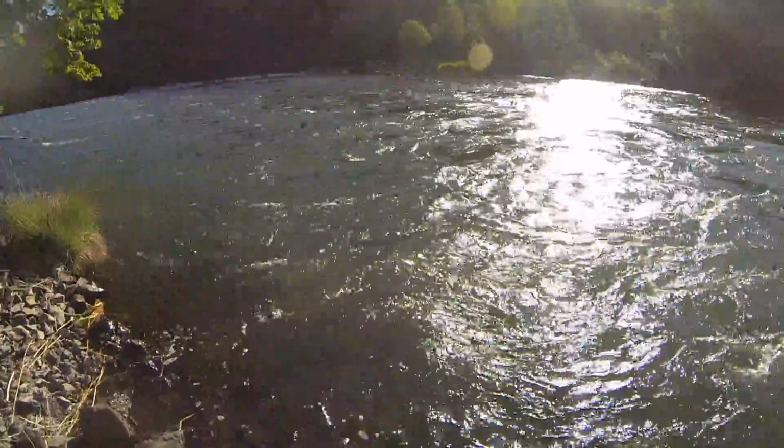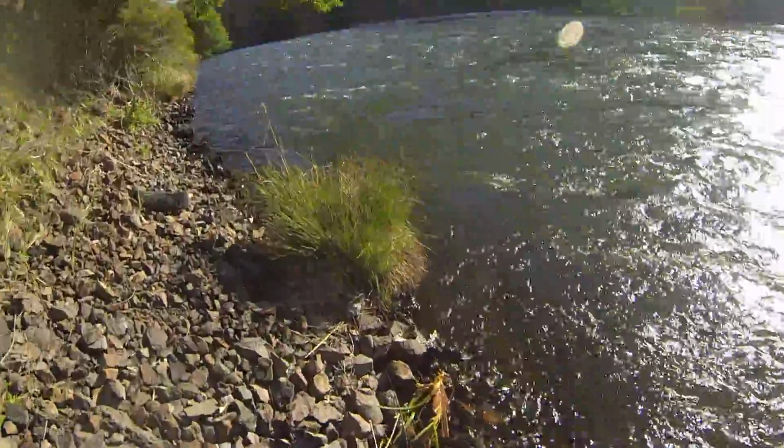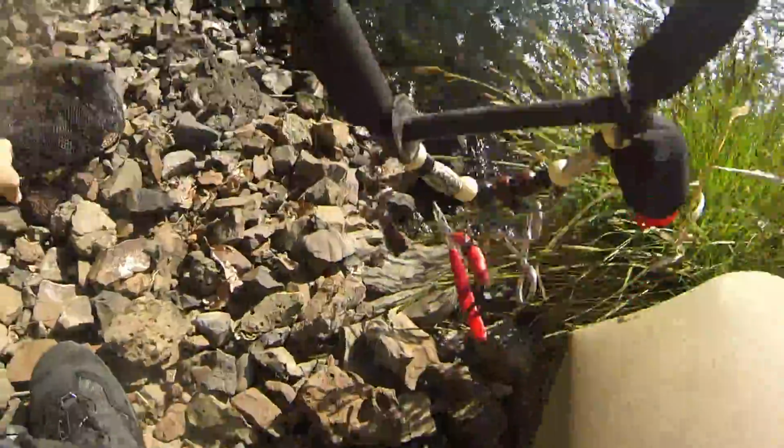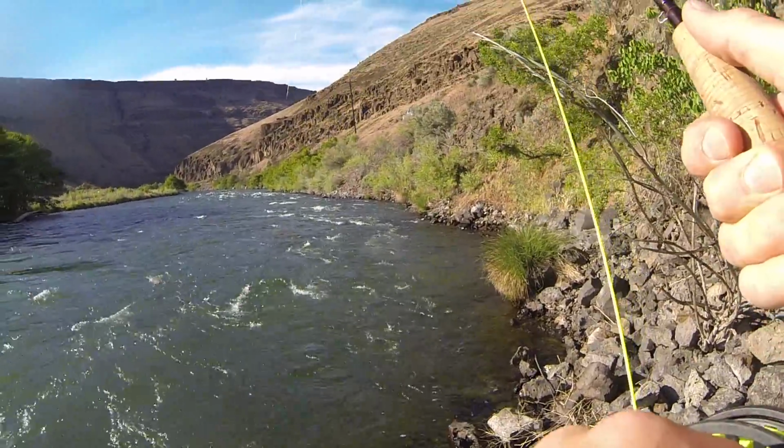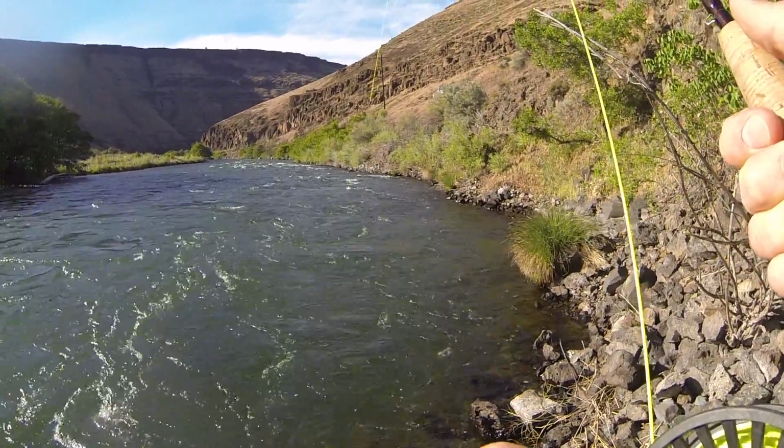Once I got him into the eddy, I just started looking for a spot where I could land him and hopefully find some slow water along the bank that I could scoop him into the net. Even once I got him into the eddy, he was still full of fight, and I just kept pulling line out again and again. Such a strong fish.